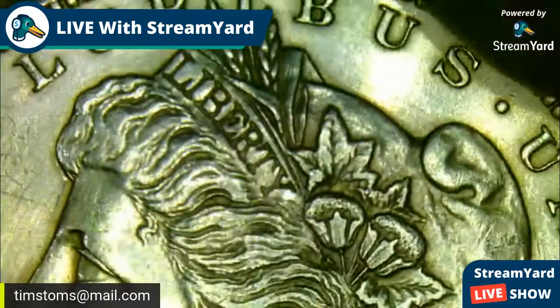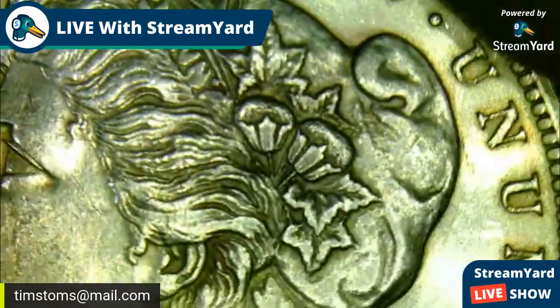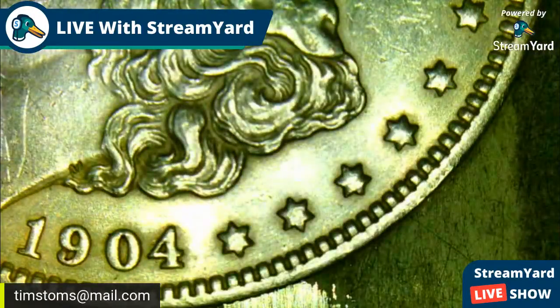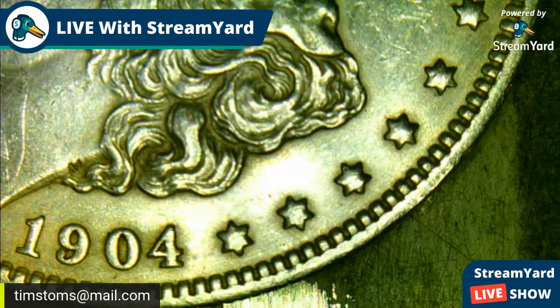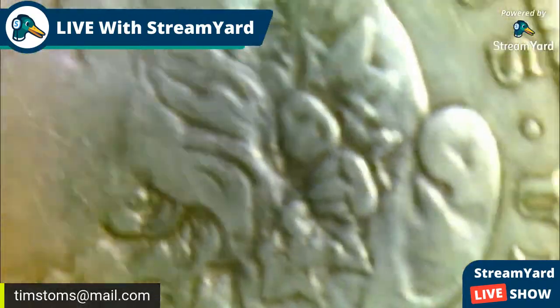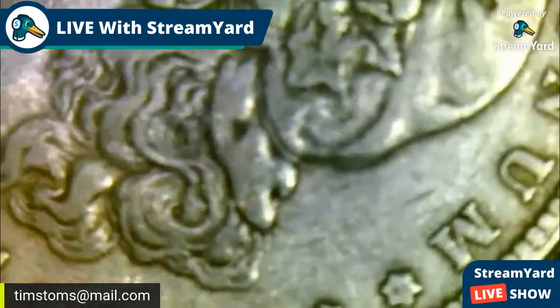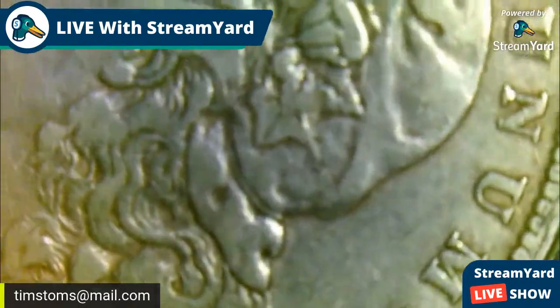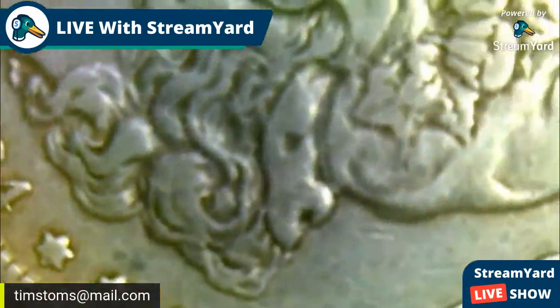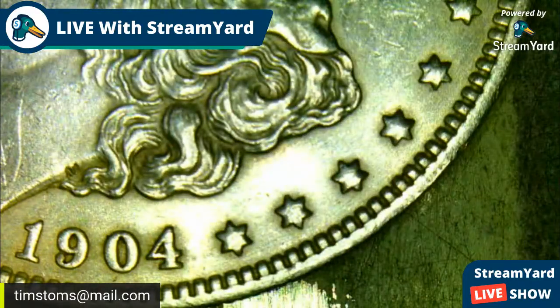Yeah, she's a beauty. Full Liberty. This is actually the first one I've seen with that detail in the hair. I'll compare it to this one. That one there, 1904, and then the 1884. You see how it's kind of around the band. But then go to that one and look at that one. Yeah, that coin has not been circulated.